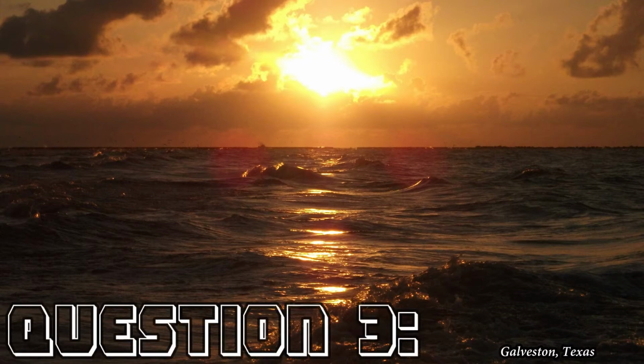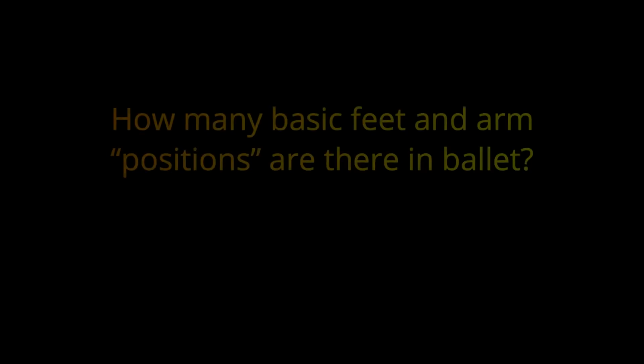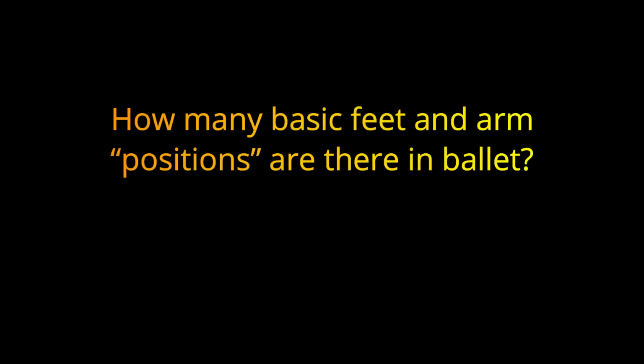Question 3. How many basic feet and arm positions are there in ballet? The answer is 5.